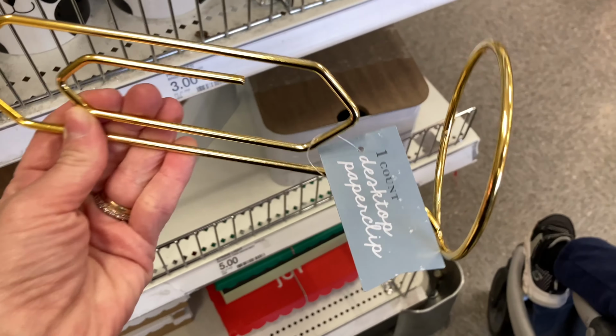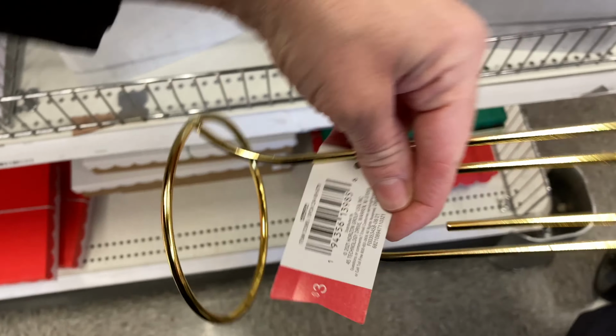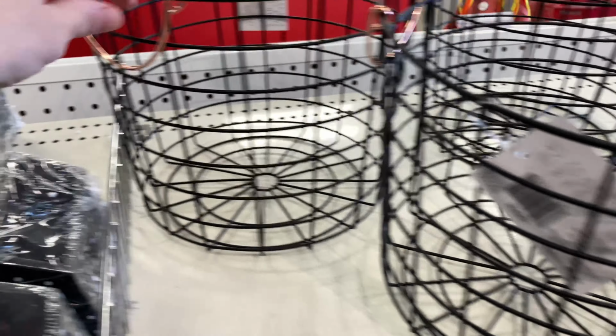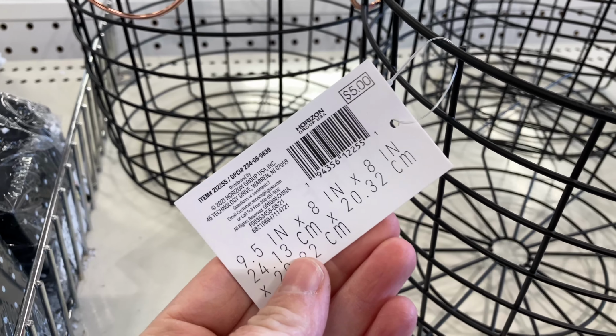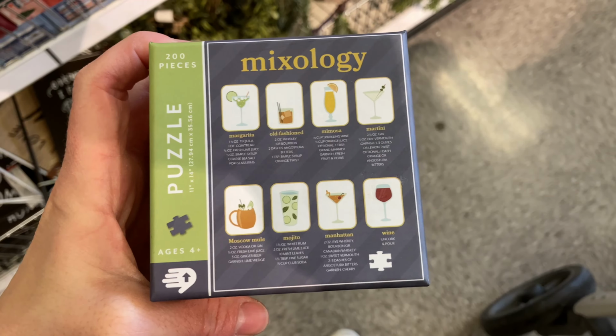And then they also had this paper clip decor that you can put papers in on your desk for work or if you're working from home. It's only $3 and I felt like it was a nice way to be organized. I love these baskets for $5. Let me tell you, Target used to sell them like a few years ago, maybe still do, for like $20, $30, a little bit bigger. But for $5, it's a steal.